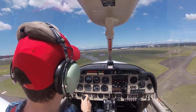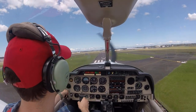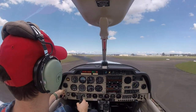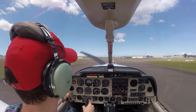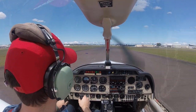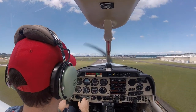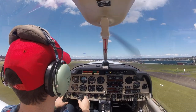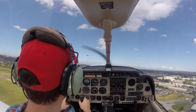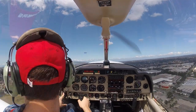India Sierra November, runway right, clear touch and go. Clear touch and go, runway right, India Sierra November. India Sierra November, the Cherokee upwind is for a practice if you'd like an early crosswind. Turning crosswind, India Sierra November.